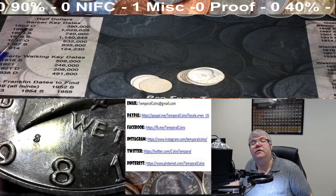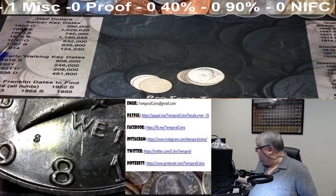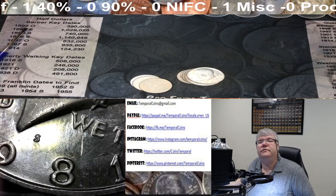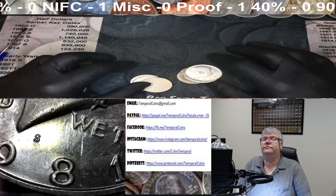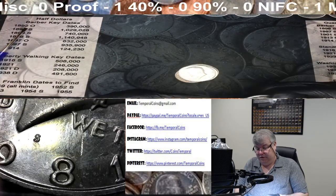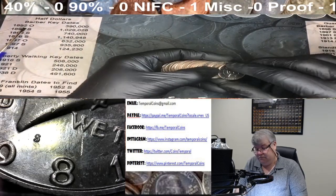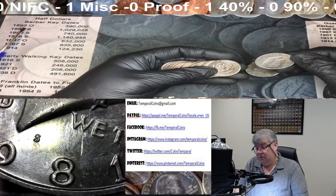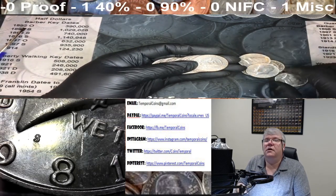Let's get that on the board. Now we need to find a miscellaneous, a couple of others, and we'll have a full board. Pretty cool. I found a proof already. I think I dumped this roll already. Got distracted. Let's see.